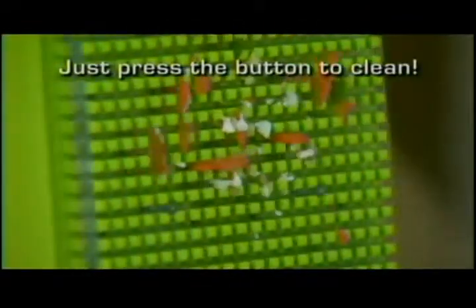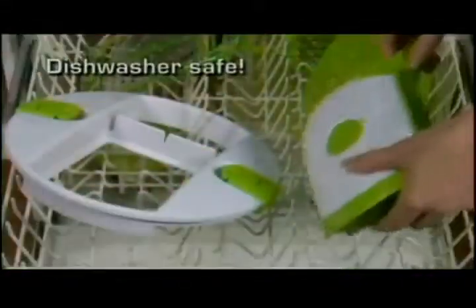Just push the button and the food press pushes remnants right into the bowl. Now just give it a rinse or drop it in the dishwasher.